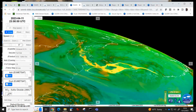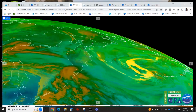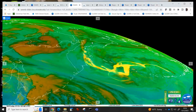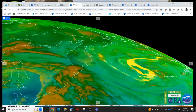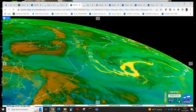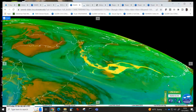Y ahora estamos viendo para el día de hoy, estamos viendo la evolución actual de la pluma. Oh, getting it in Alaska already. Well, great. These are the far Aleutian Islands. The Aleutians are also in mainland, but we're... Right. And it's probably affecting a lot of air travel.